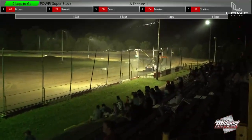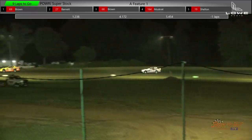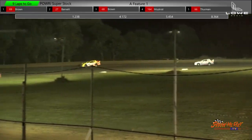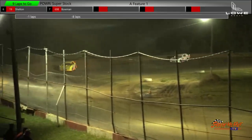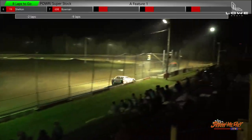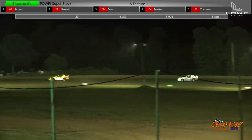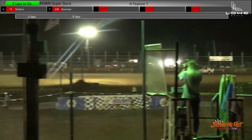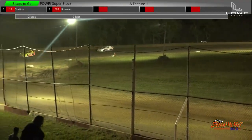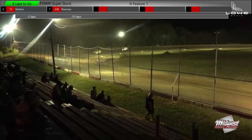19 machine of Kenny Shelton pulls her to the back. That'll leave just five. Bob Barnett really narrowing the gap there on that last one. It looked like it, but it was really the same. Caleb Brown and Michael Muskrat becoming a little closer here. Lap number 13 here, lucky number lap 13.